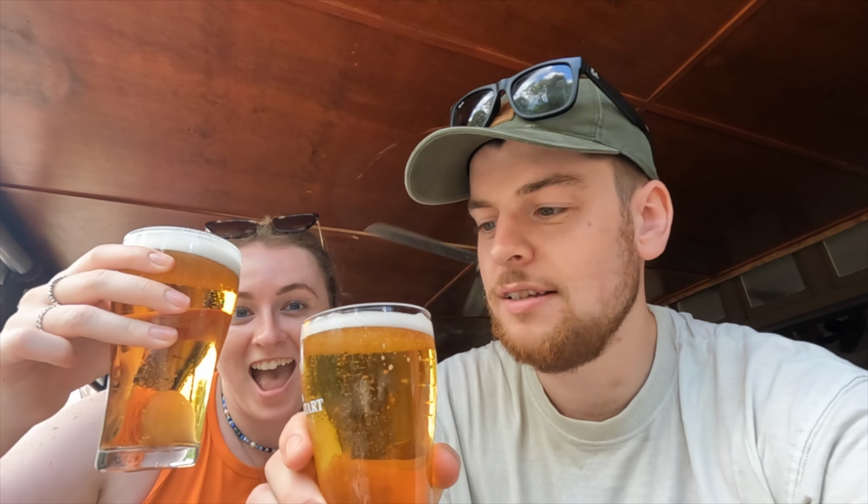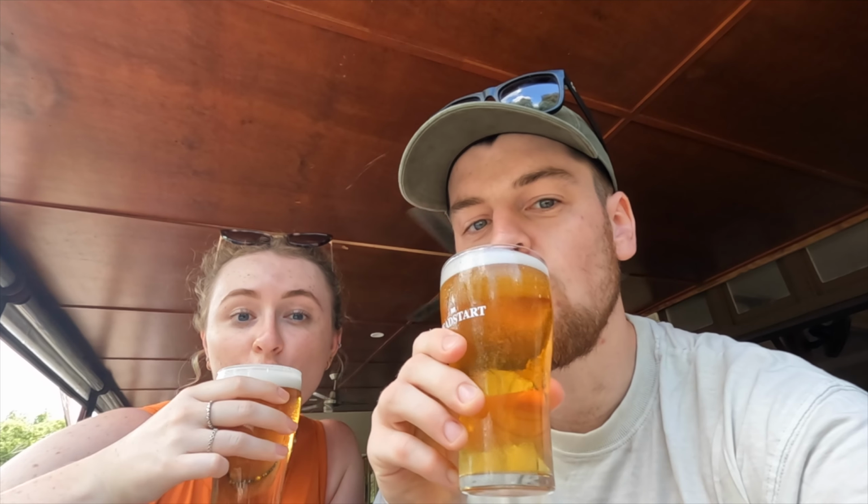So we're here, we made it to Kuranda. We've stopped off at Kuranda Hotel for a quick cheeky schooner. There you go, cheers. Delightful. Lovely.